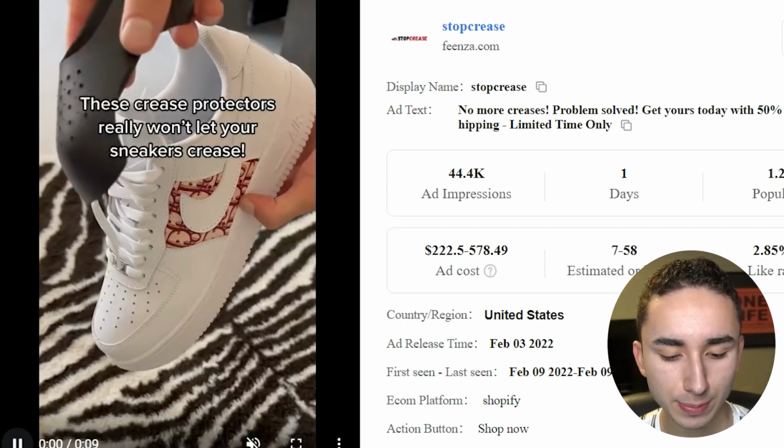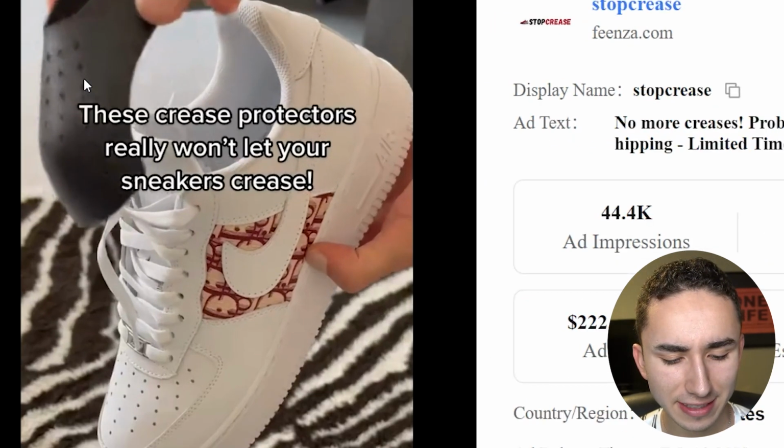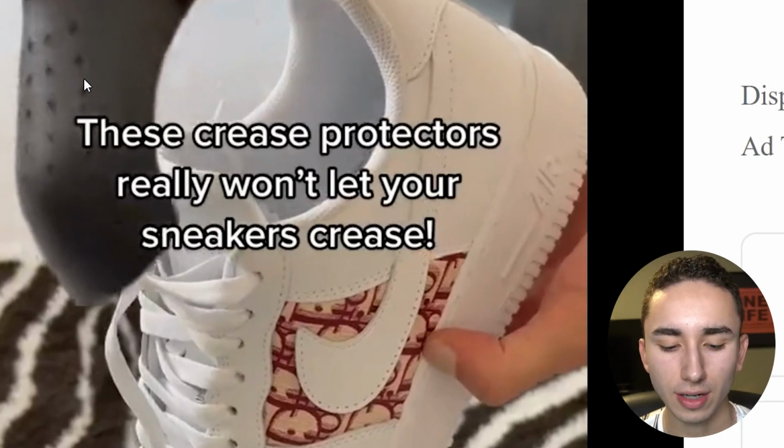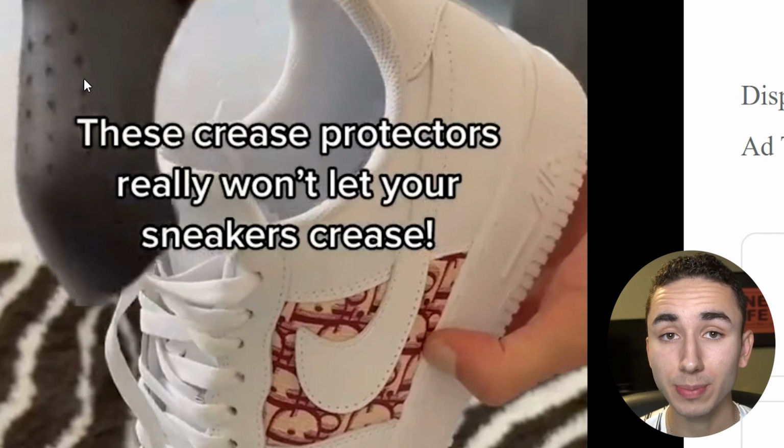Is it the highest perceived margin? This little piece of plastic right here, I could really doubt it. I would say at max, you can maybe sell this for $12, but if you have a good bundle deal, people can definitely buy more than one of these for all their different shoes. So I'm gonna do a bit of research on PiPiAds and see if we can find a great product to build our brand around.